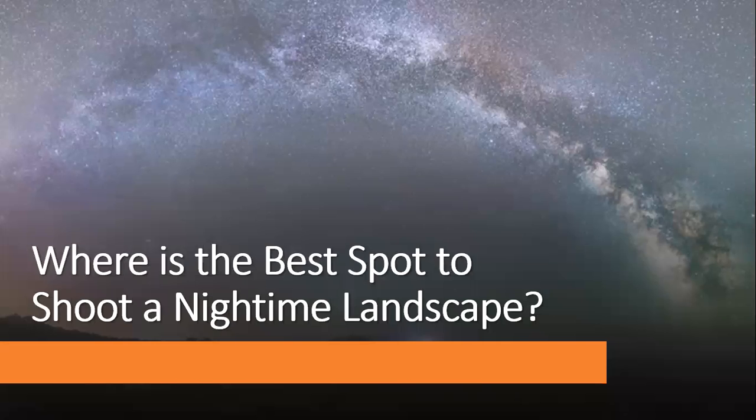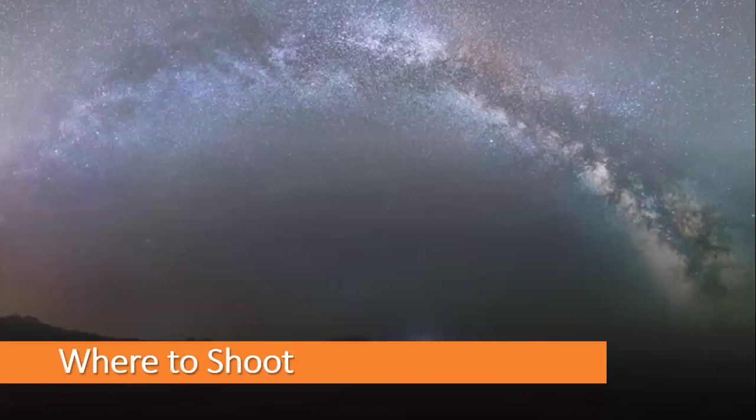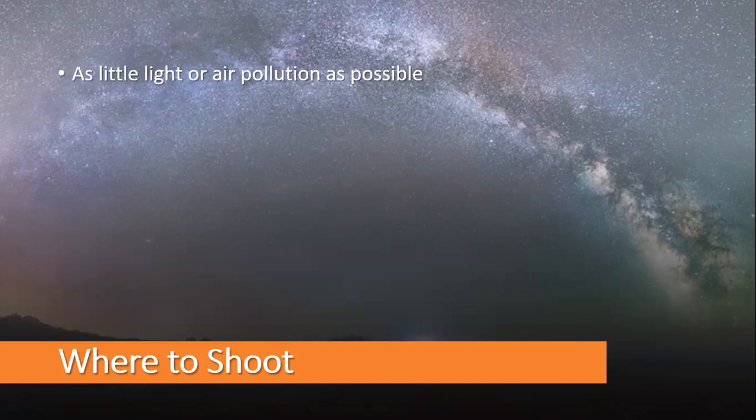First off, let's just get an idea of where you go to do night landscape. Well, first thing is you want to get away from the city if at all possible. Get away from the light pollution, the air pollution, anything that's going to cloud the sky with light or particles, because all of this will in turn take away the contrast and the beauty of your image.